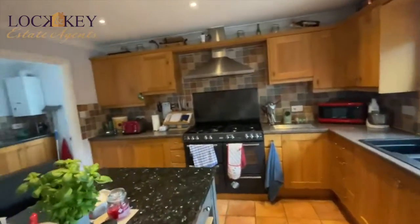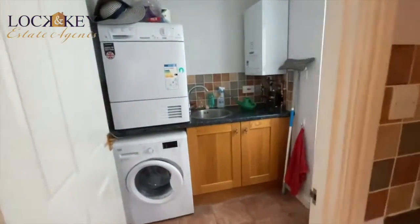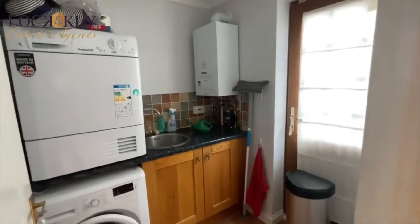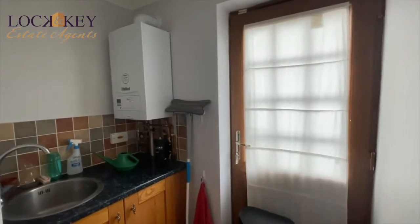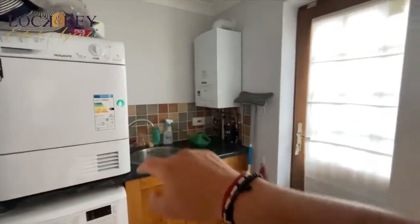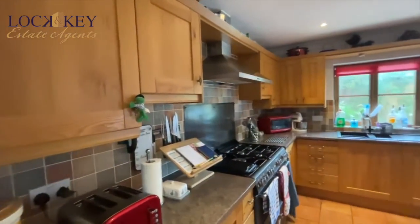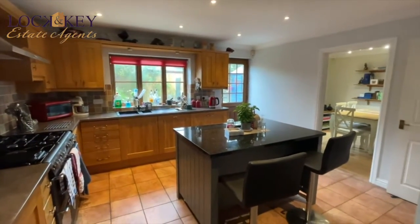Walking back through the kitchen, come through this door, cute little utility, white goods, base unit, sink, and of course there's your gas boiler. There's a double glazed door also that just takes you to that side passageway, which is where the tarmac goes down to the parking spaces to the front. That also leads up to the workshop stroke garage, not garage, shed that we'll show you later, and there is some power in that shed as well.